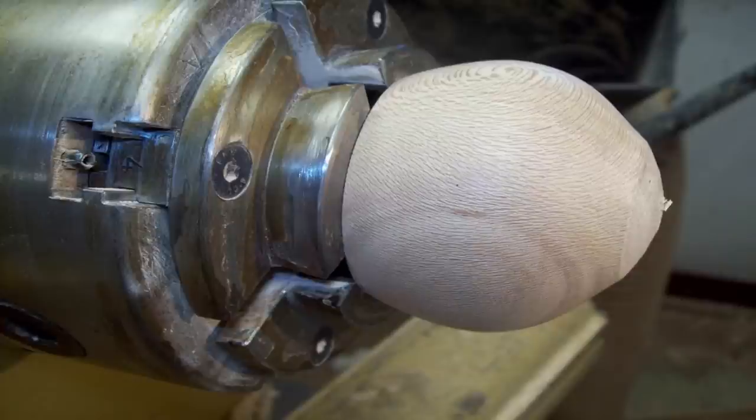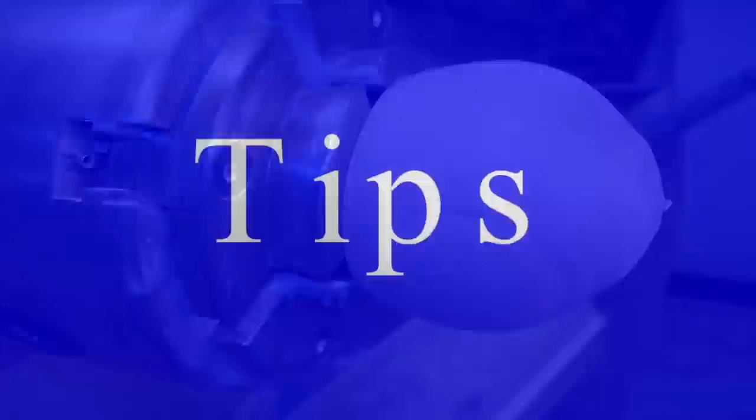Now this is not the jaws outside. It's the center hole in the chuck. It goes right in there perfect. And then that squares it up, and so then I can turn the top, and then I can sand it, and it's done.